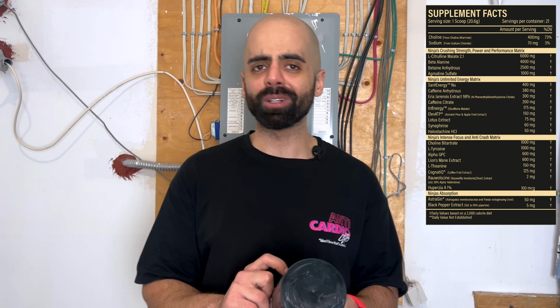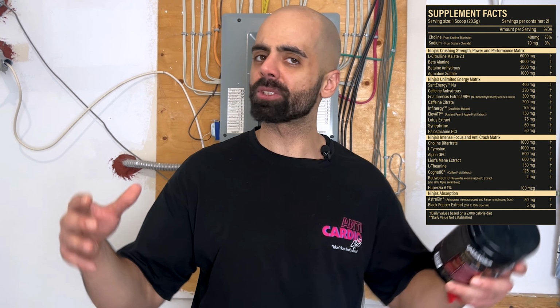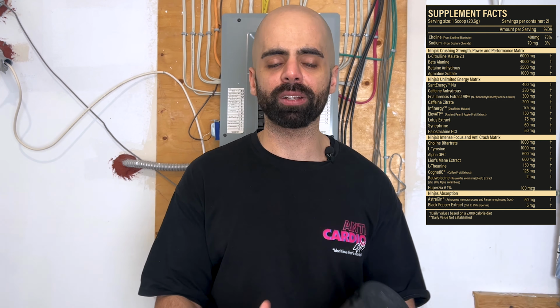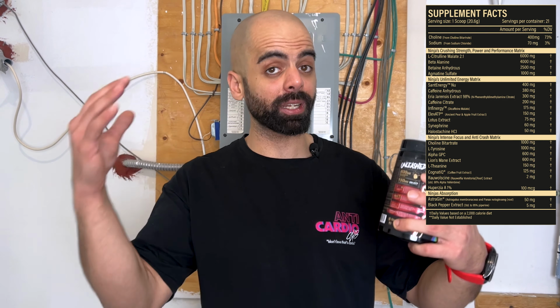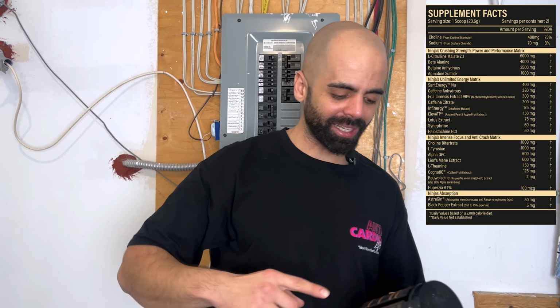So this is like a fat burning type of pre-workout, eh? Astrogen, 50 milligrams, just to help you absorb all the ingredients together. That'll help enhance the bioavailability of all the other ingredients that are being taken with it. Hell yeah, we'll take that as well.